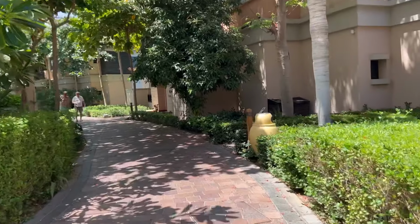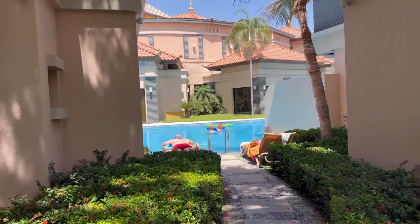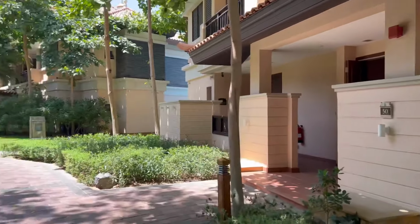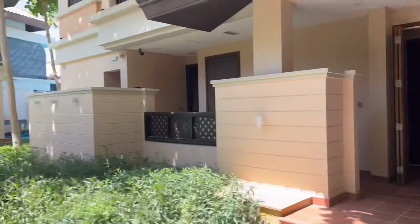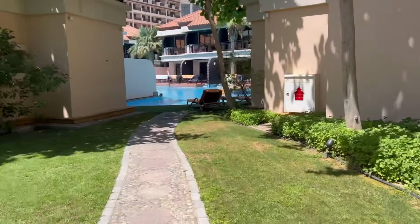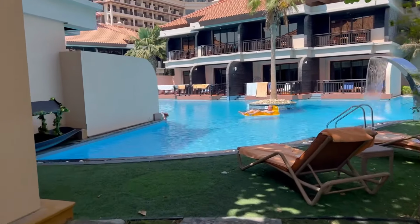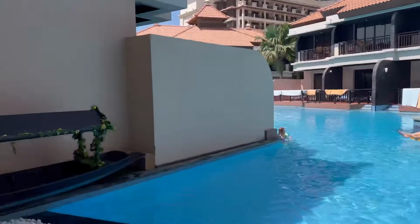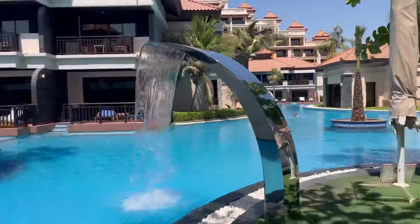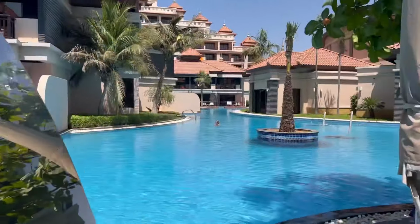And I'm gonna just show you the pool, the outdoor area. It's super cool. You see, this is Laguna. It's more of a private pool. Another area. This is all connected. One pool called Laguna Pool. This is so big. It's massive. So people can go from their own room. They can go down to the pool.